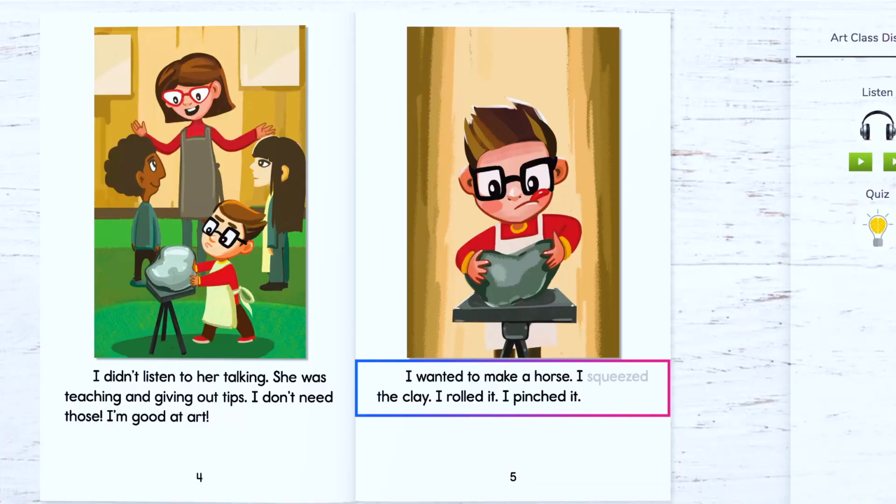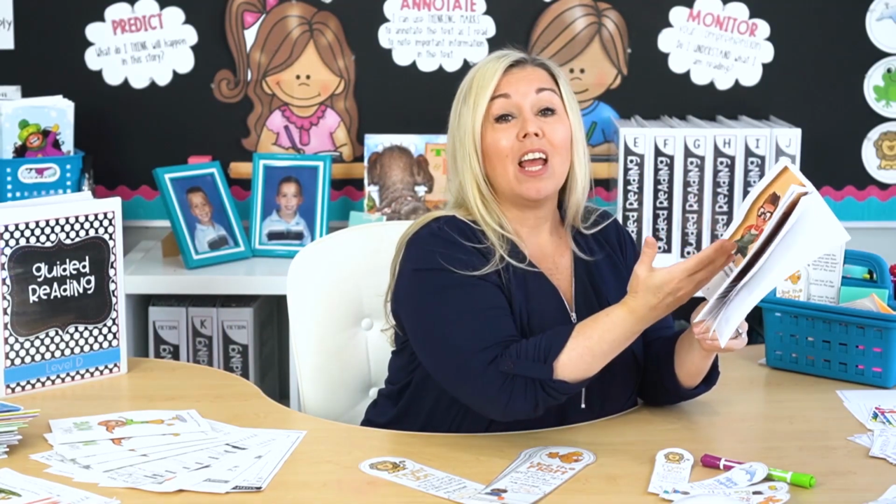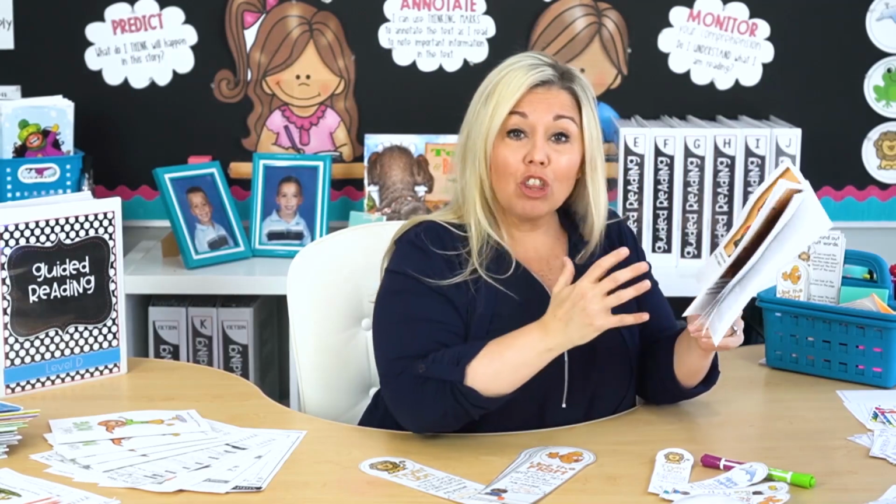I wanted to make a horse. I squirreled the clay, I rolled it, I pinched it. That doesn't make sense at all. So what we want to do now is we want to look at the pictures again. Look at the picture. Look at the word.